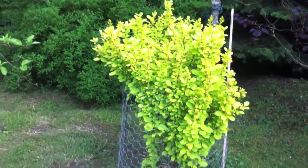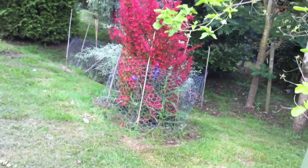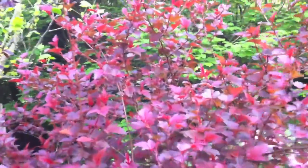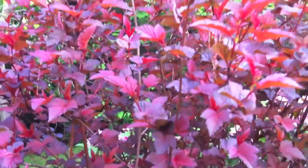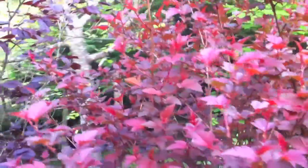The Berberis, the lovely golden Berberis, coupled with a nice red one. And here, it's Physocarpus. Physocarpus Lady in Red. You usually see Diablo, but I know this is Lady in Red because I sold it to them. Isn't that a cracking colour?